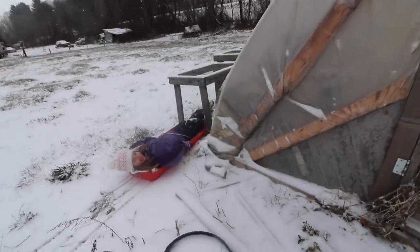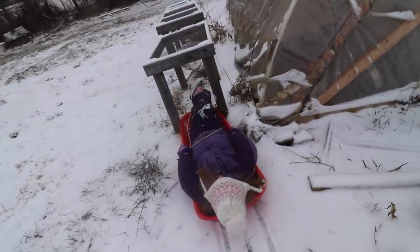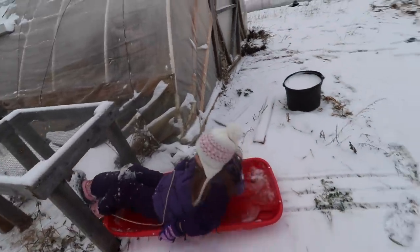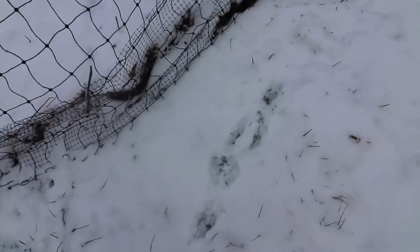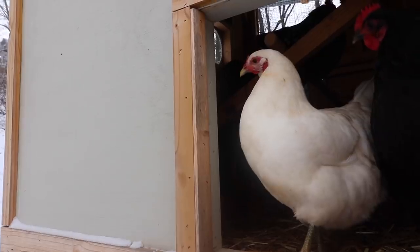Oh, what happened? Oh, and then I have to go way in here. Those are rabbit tracks right there. Them are wabbit twacks.